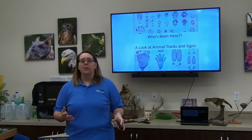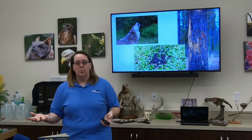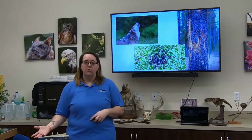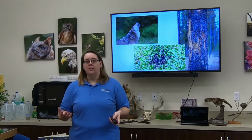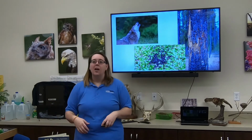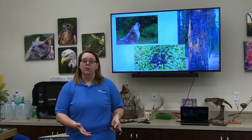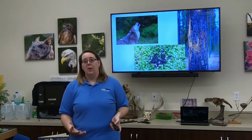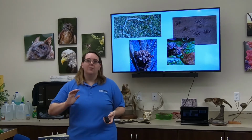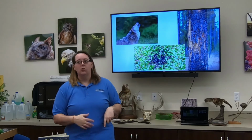So animals leave marks in very different ways. Obviously, the most common that people think of are tracks, but they leave other signs behind. Some are unintentional, some are intentional. The unintentional ones, they're just going about their daily lives and they leave these signs behind, and other things they do specifically for a reason, to let other animals in the area know certain information about them. So we'll go back to the intentional ones.